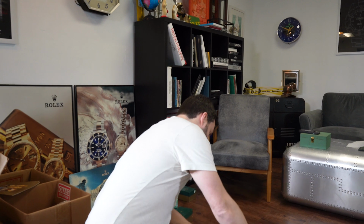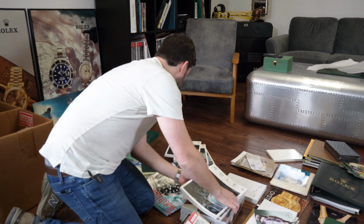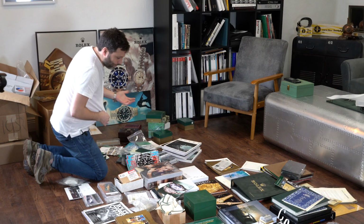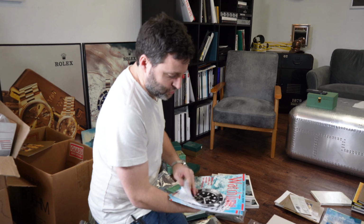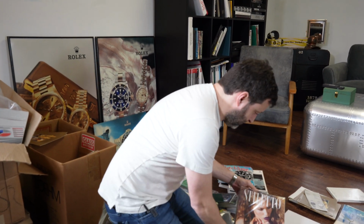And we have 1, 2, 3, 4, 5, 6. And I think we have some more lying around. There's probably about like 15 of them. This is Watch Time Magazine Submariner Report. I don't know that this has any value, but it's very cool to see from 10 years ago. Literally. Same with this Stiletto pack.